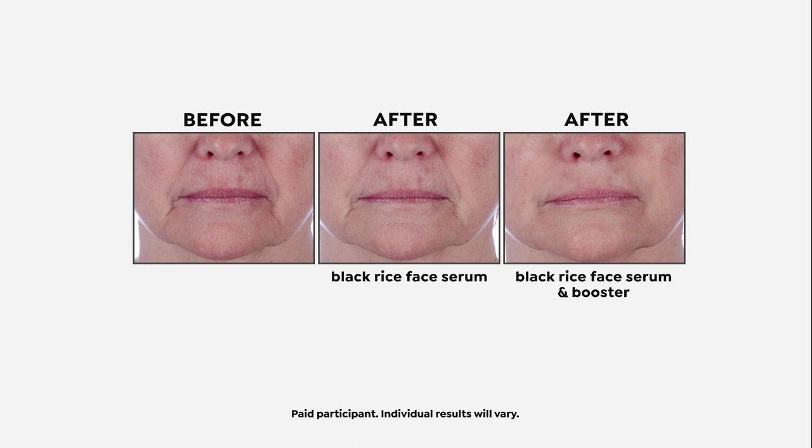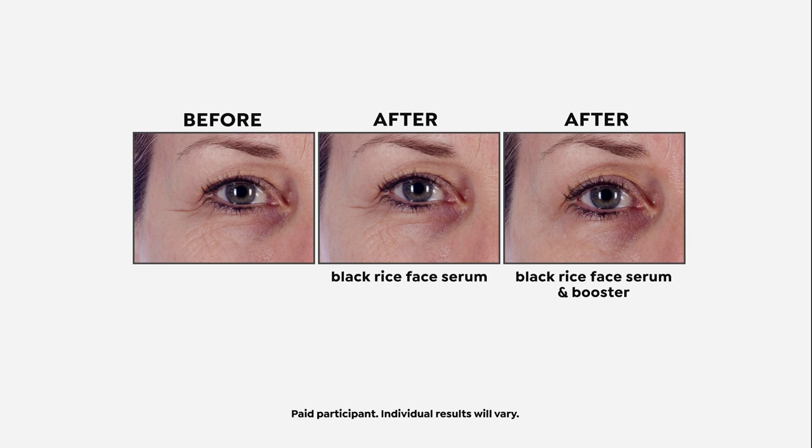So this is how this booster looks. Talk quickly, skip. In the before and the after, that's a black rice serum, not the booster. But in the before and the after, within 5 minutes, you see that one of our serums. Look at what happens when we add the booster. The booster within 5 minutes changes everything. That's why this is a huge customer pick.